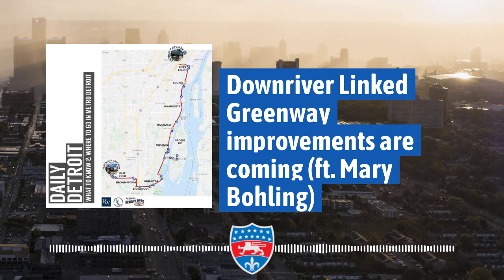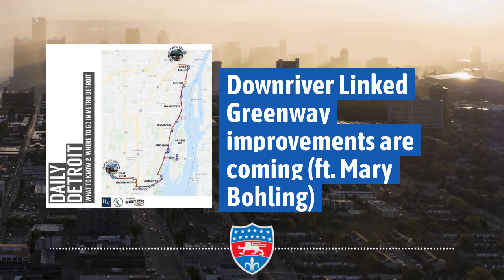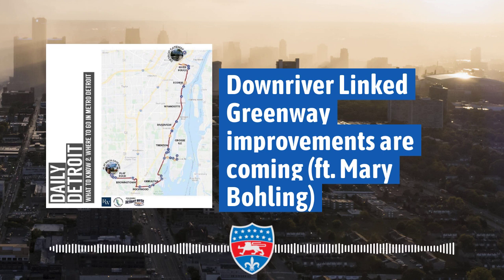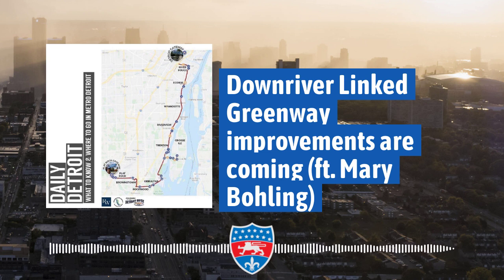We're actually going to be making improvements at 22 different intersections through that area. And then we're looking at on-street bike lanes for a section going from the city of Ecorse through Wyandotte, Riverview, and Trenton to connect up with Elizabeth Park.